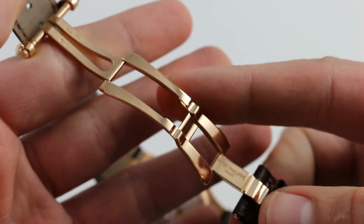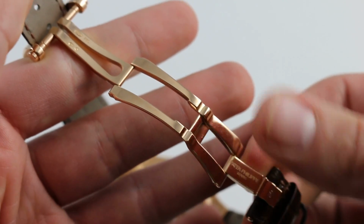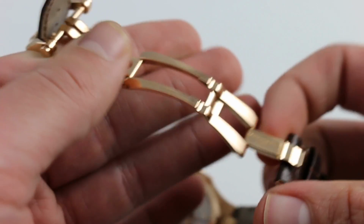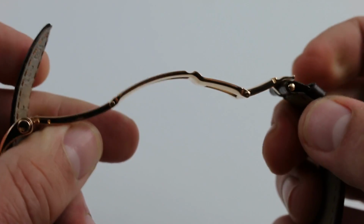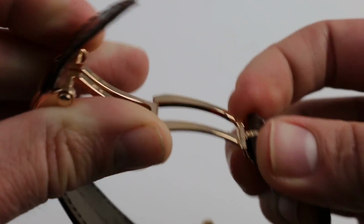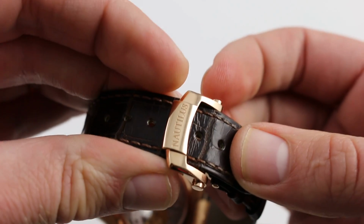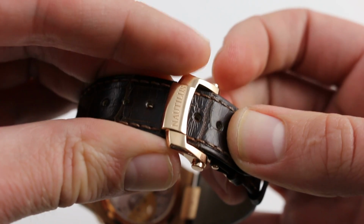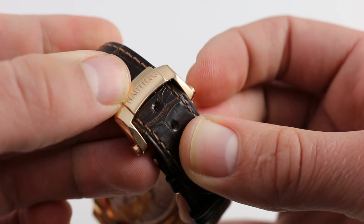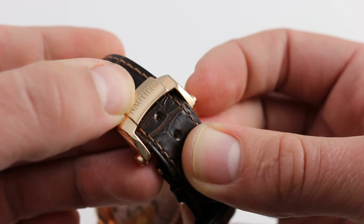Beautifully finished and manufactured by Patek Philippe. It is a true manufacturer case, movement, dial, and of course clasp. You can see how elaborately composed it is. The swing arms are of unequal length to make for ergonomic ease when closing it. You can also see, beautifully finished, there isn't a single machined, stamped, or rough mark on this clasp. It's as carefully considered both in engineering and execution as the case itself.